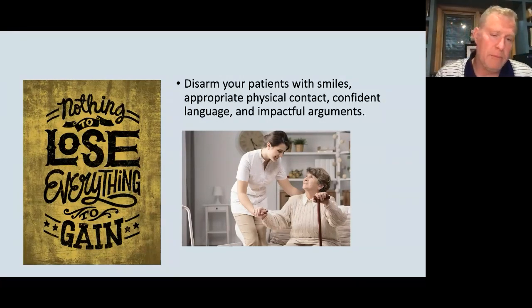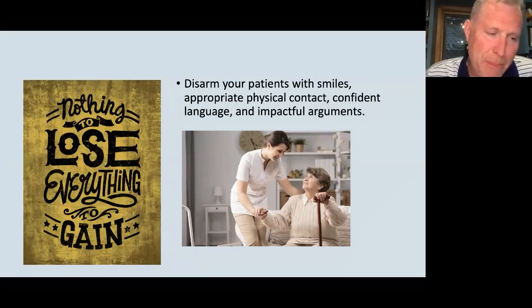Now, what do I mean by that? Impactful arguments, well, that does not mean you get an argument with the patient. It does not mean that you become dogmatic in a conversation. It doesn't mean that you become argumentative or someone who is insisting upon something. What I mean by that is being able to make convincing arguments for the validation of the reason why you're using these.